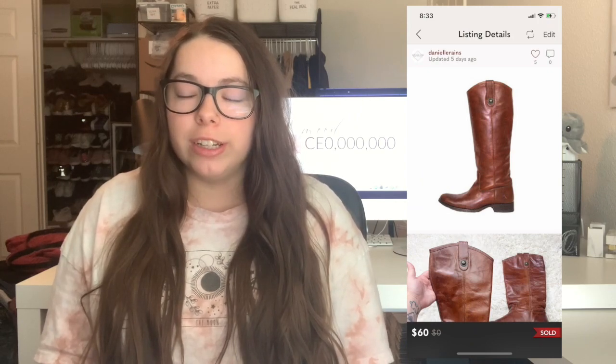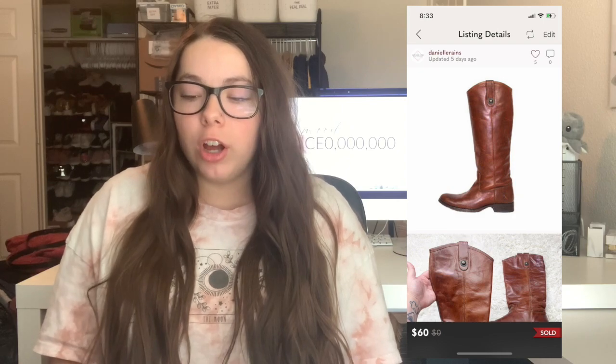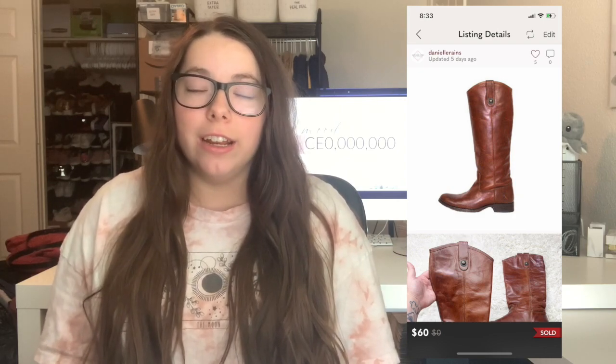And moving on to September 2nd, I had one little lonely sale on September 2nd. This was a Poshmark sale. This is a pair of Fry Melissa button knee-high leather boots in a size 8.5. These sold for $60 with a Poshmark fee of $12, and then I was left with $48.